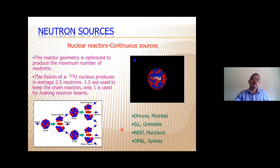Apart from continuous sources, we have what are called pulsed neutron sources, which are not so many in number, but they are now coming up. One of the most popular available pulsed neutron sources is in the UK, at the Rutherford Appleton Laboratory near Oxford. And we have the intense spallation source called ISIS at RAL, UK. And then we also have the American spallation source. And then a new one is coming up in Europe, in Sweden, near Lund. So these pulsed neutron sources are now the order of the day, being developed across the world. I will not talk about those systems now, because we are going to focus our attention on the DHRUVA reactor, which is a continuous reactor source.